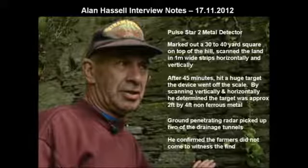After 45 minutes, he hit a huge target. The device went off the scale. By scanning vertically and horizontally, he determined the target was approximately 2 foot by 4 foot non-ferrous metal. He then used ground penetrating radar. Well, he didn't. Wilson and Blackett did, but he witnessed the ground penetrating radar picked up two of the drainage tunnels. He also confirmed that the farmers didn't come to witness the find.